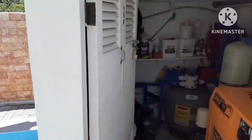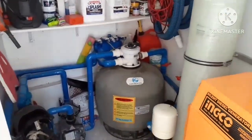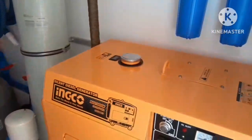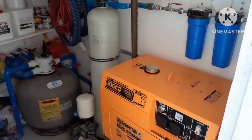The generator's all installed. The pump room. We now have the generator fitted with a solar panel to keep the battery on charge.